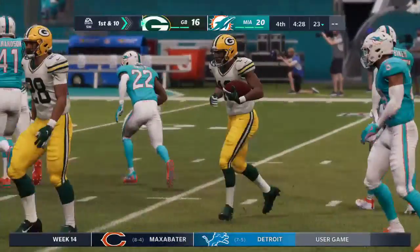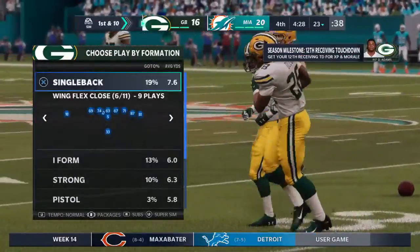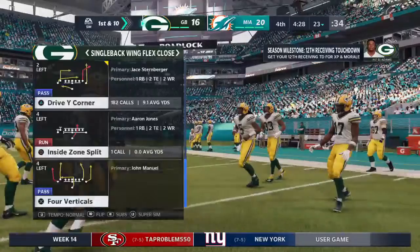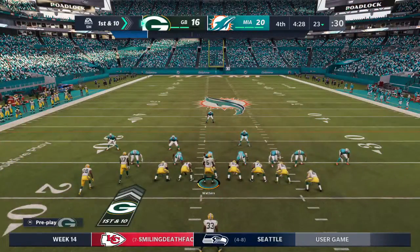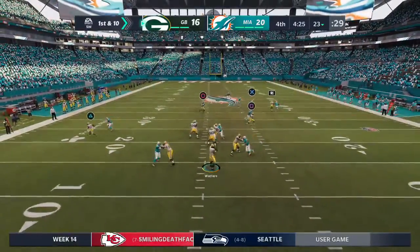Take over 1st and 10 at their own 23-yard line. The Packers offense now, they get ready to head back on the field. And they will be looking to answer the touchdown their defense just surrendered. Still a good chunk of time remaining here in the 4th quarter and a chance to regain the lead in a tight one.